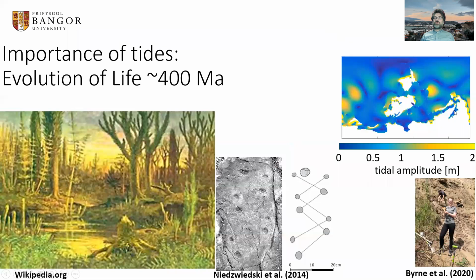And the earliest fossilized evidence comes from South China over here, which you can see is yellow, which means we have large tides. And Poland and the UK were along the south coast of this continent here. And there were also large tides. So we think we've found one potential driver for why fish started walking on land.